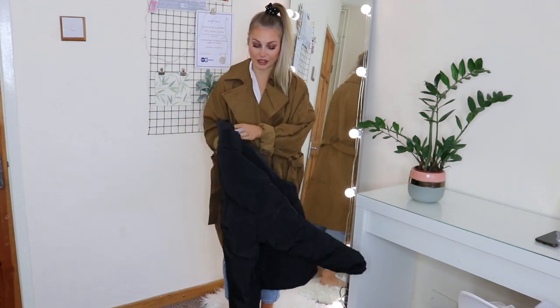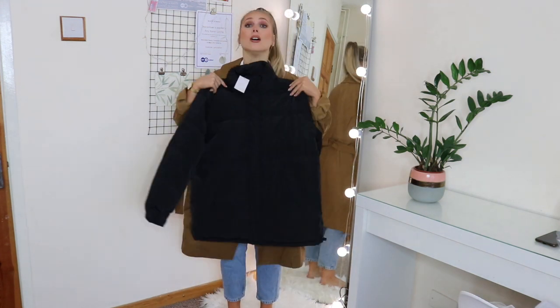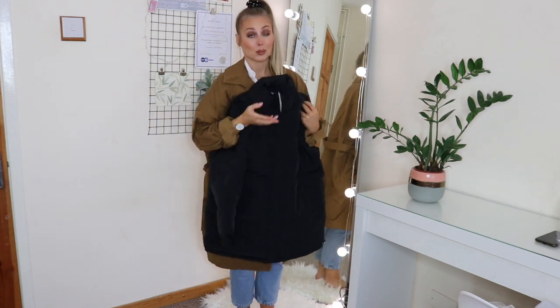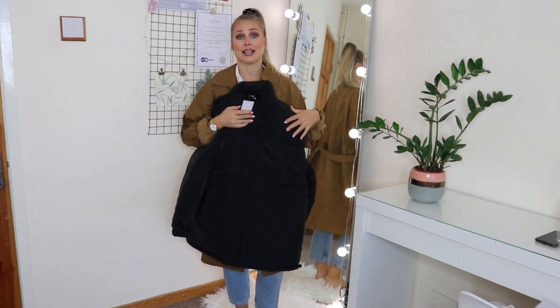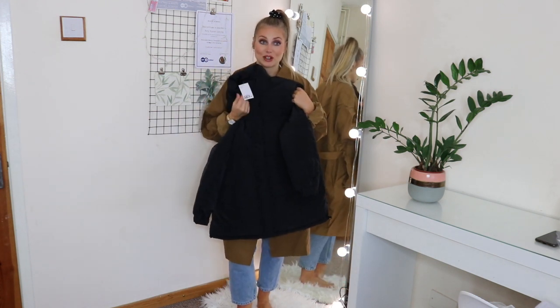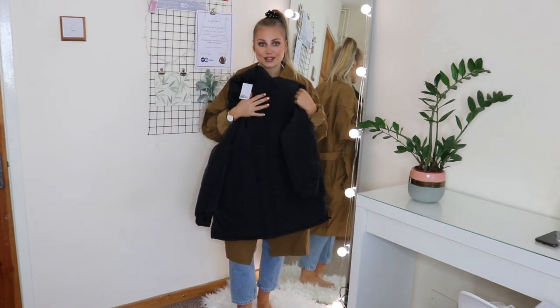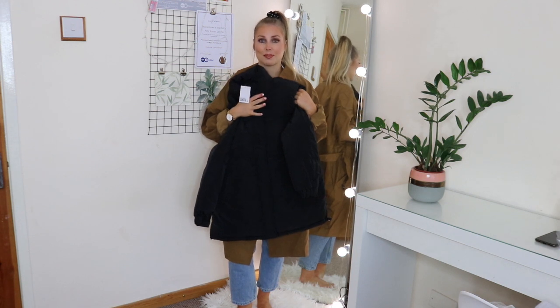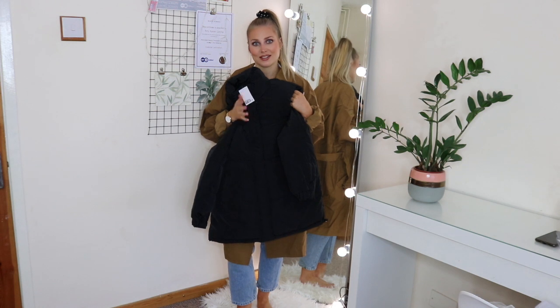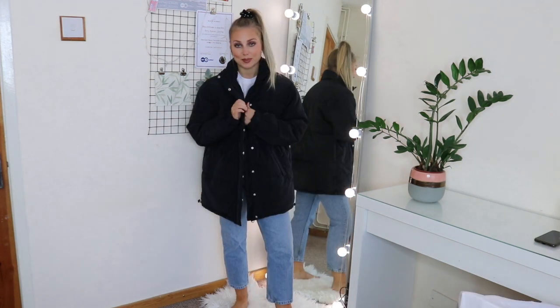But it's a puffer jacket, which I completely forgot I got, and I got this in a size small. Yay, finally Amy gets the right size. Like I said, it still looks like it's going to be big on me and it's going to drown me, but we shall see what it looks like. I'm either going to look like Marshmallow Man, or it's going to look good, so we shall see what it looks like. I'm not a fan.